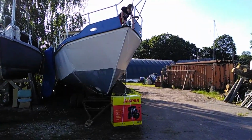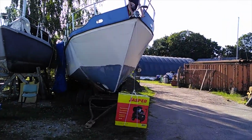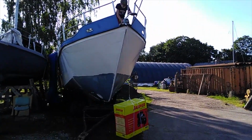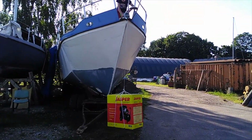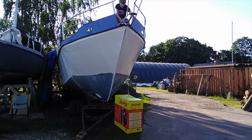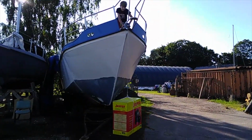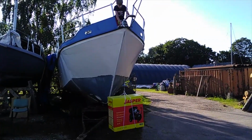And so the air compressor goes up with help of my child. And a small winch. Otherwise it would be rather inconvenient to pull it up, because I don't have any good stairs here.